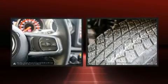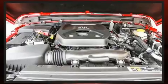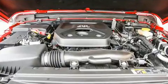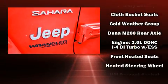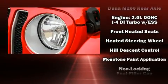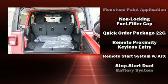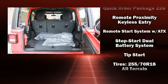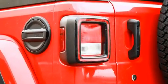Jeep ensures the safety and security of its passengers with equipment such as dual front impact airbags with occupant sensing airbag, integrated rollover protection, traction control, brake assist, a panic alarm, and 4-wheel disc brakes with ABS. Electronic stability control stands out as a technologically savvy innovation, keeping you better connected to the road.